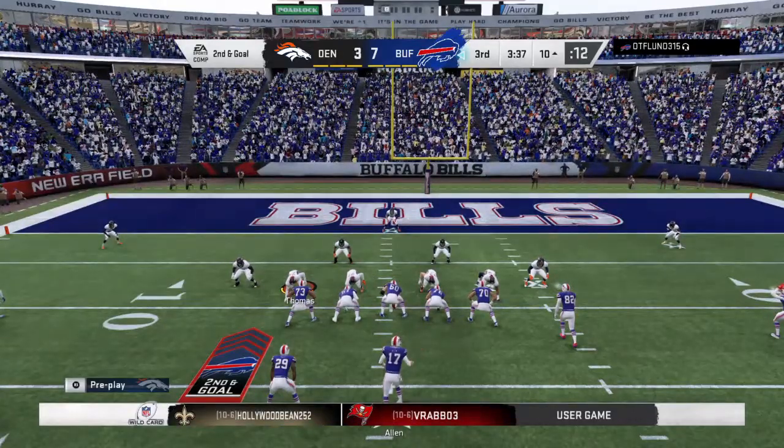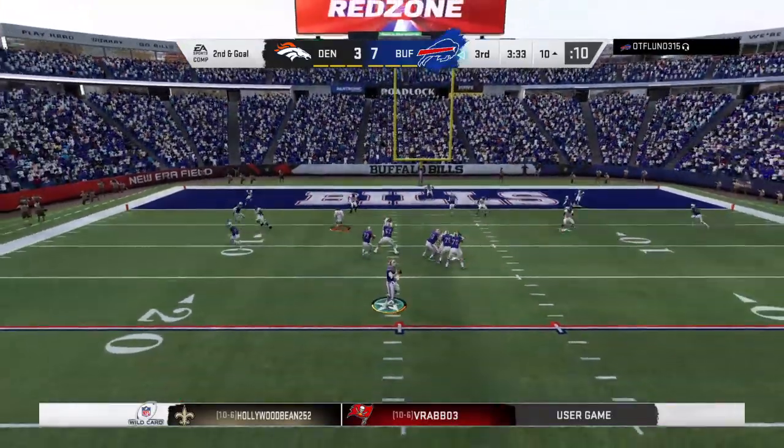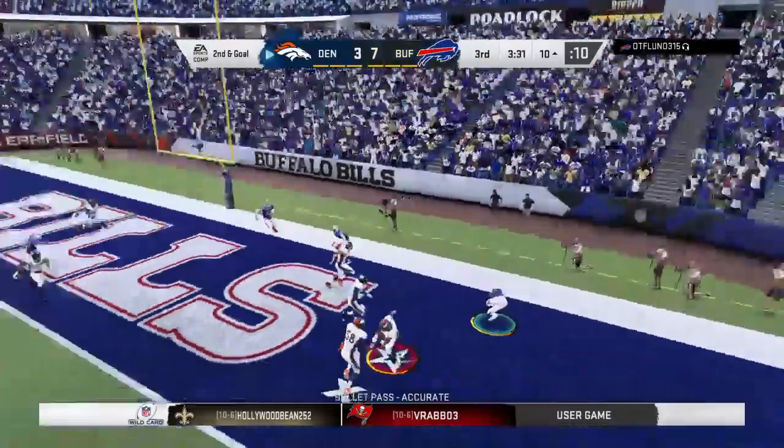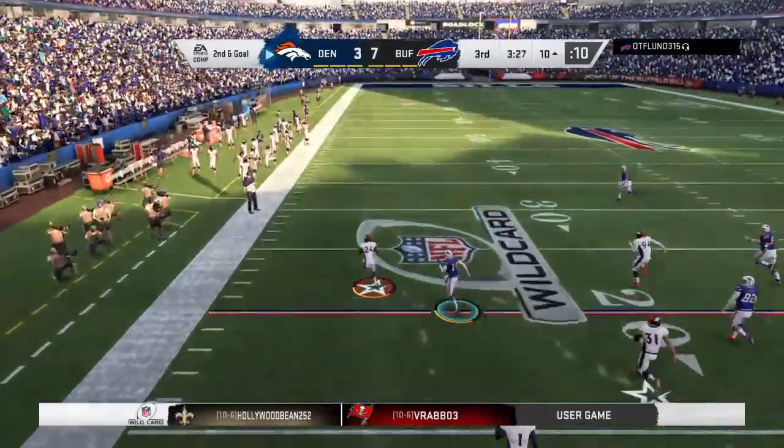Hey, wahoo! Choose the mic. We ain't giving up nothing today. And now they'll throw with Allen. And this is going to be intercepted. Picked off with great anticipation.